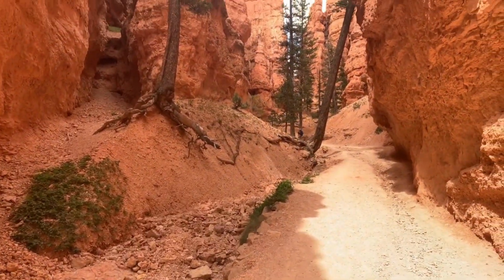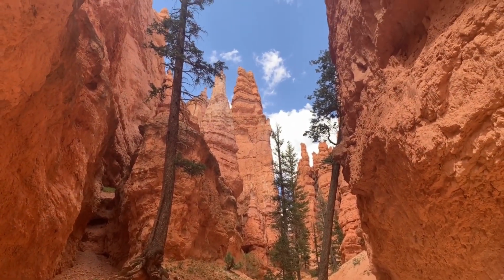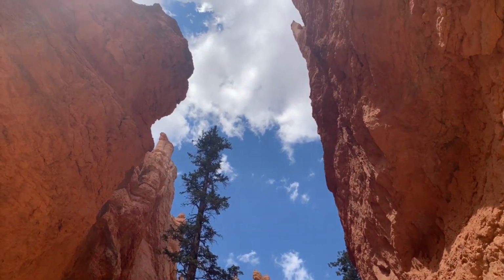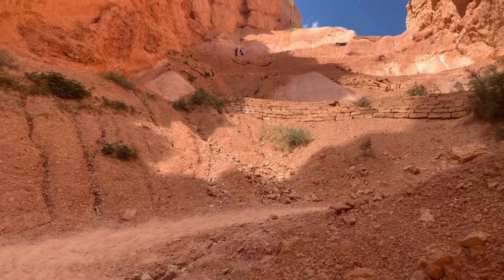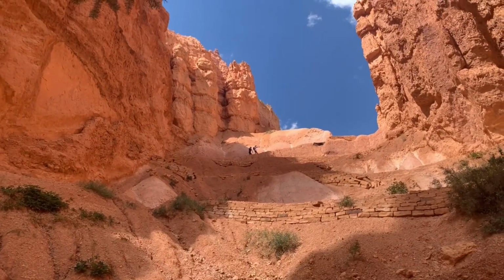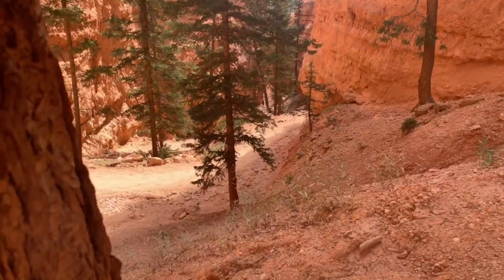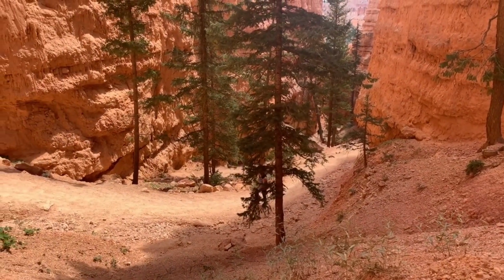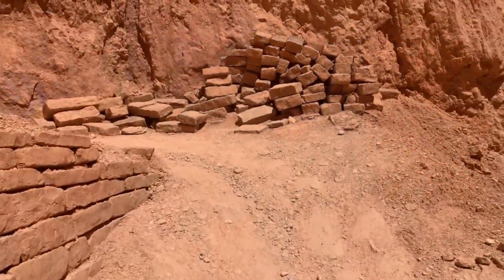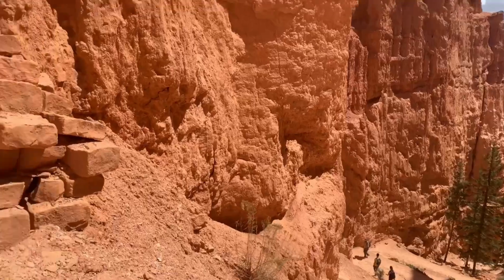This looked like there might have been water running through it at one point in time. But then we just keep looking up and up and up. About here is where we started the most strenuous part of the hike, all the switchbacks leading back up to the top of the canyon. These switchbacks made for some very intense hiking.